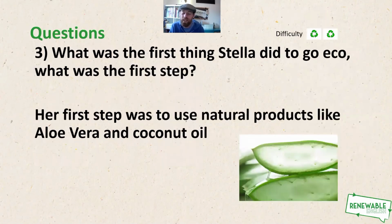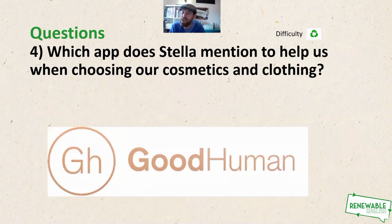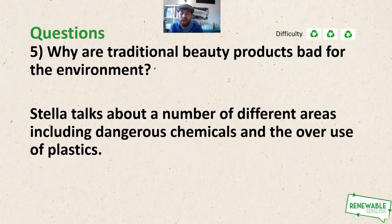Next one, what was the first thing she did? You can see there, her first step was to use natural products like aloe vera and coconut oil. Good job. The next one, can you remember the name of the app that she mentions? It's Good Human. Are you a good human? I bet you are. And the last one, I've given you a sample answer when she talks about traditional products being bad for the environment. There's a quick sample if you want to have a read. But of course, you answer it however you see fit, according to the interview.